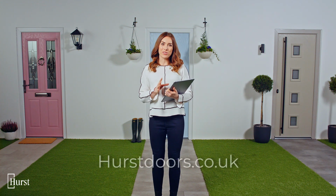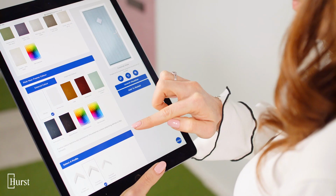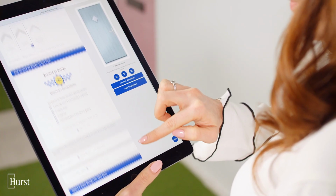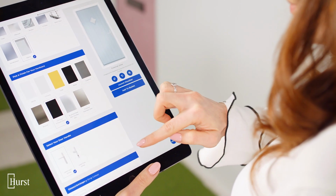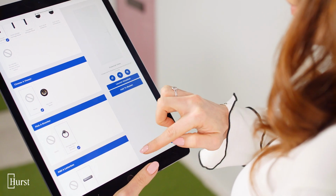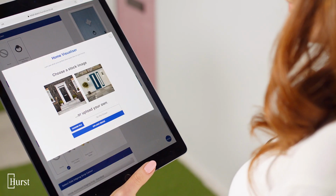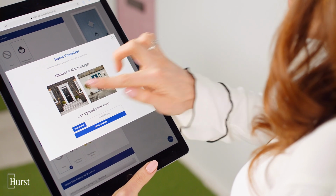Feeling inspired? Why not head over to hurstdoors.co.uk and check out the online door designer. You can upload a photo of your house, try out a range of styles, colours, glass and hardware options, and compare your designs to see which you like best. It's the perfect way to decide what will work best for your tastes, needs and home.